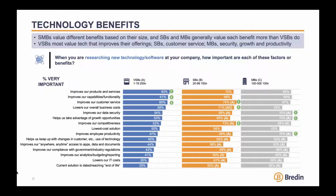Very close behind, 61% said it improves our capabilities or functionality in some way, shape, or form. And third, also very close behind at 60%, it improves their ability to serve customers, which is actually first for small businesses, again, in orange, the 20 to 99 sector. But for small businesses, what they also want to understand is how your offering improves their competitiveness. So it helps them, for example, win bids, or have a better offering than their peers.